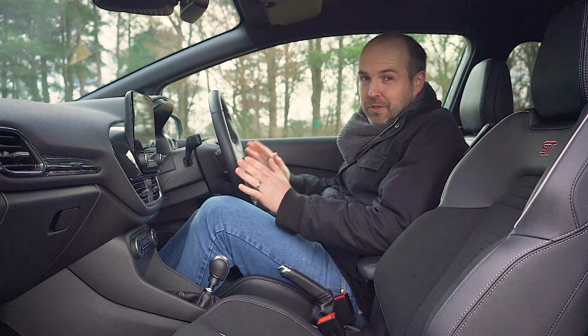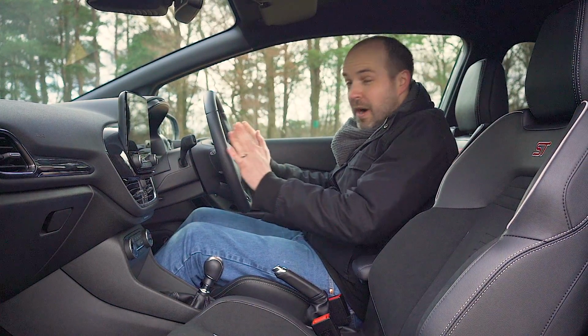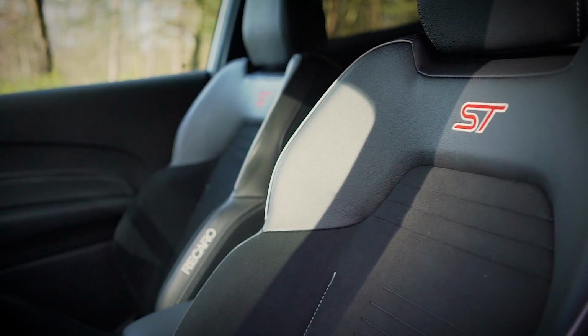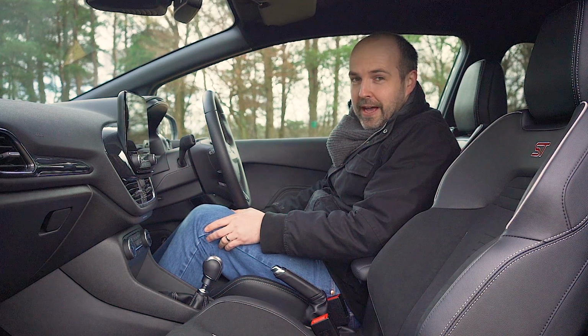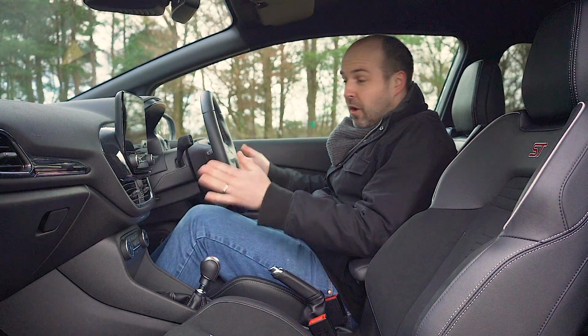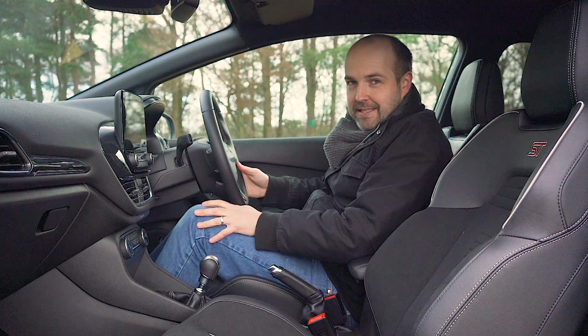A hot hatch should also have a few racy details on the inside to make it feel special, which is why I'm sitting in this figure-hugging Recaro seat and holding a flat-bottom steering wheel. Plus, being a thoroughly modern hot hatch, Ford has made use of electronic systems to broaden this car's repertoire, and not only in terms of creature comforts like this infotainment screen and heated seats.